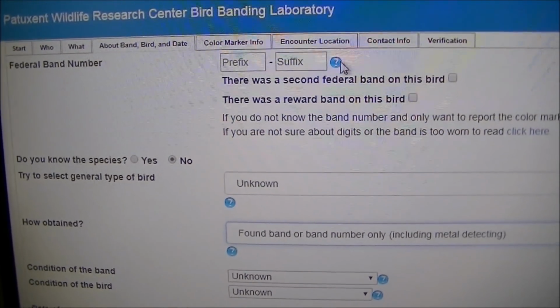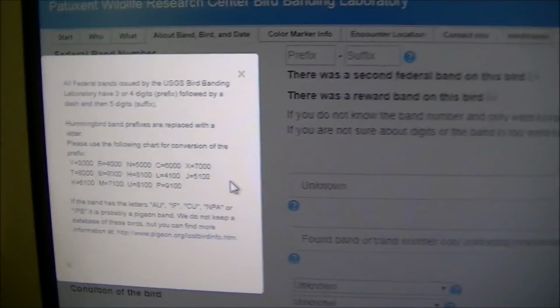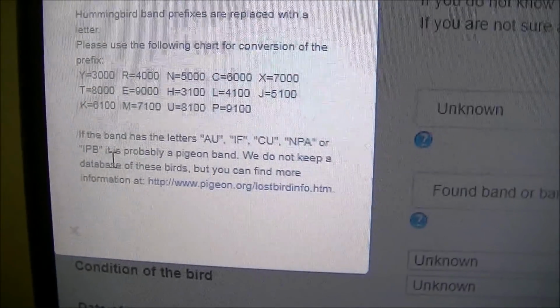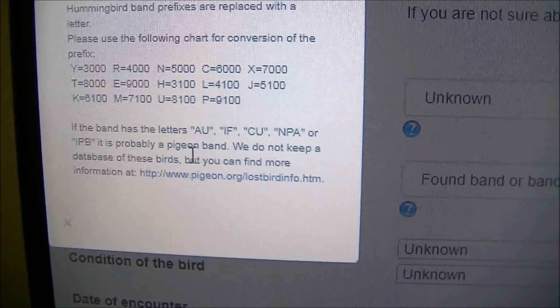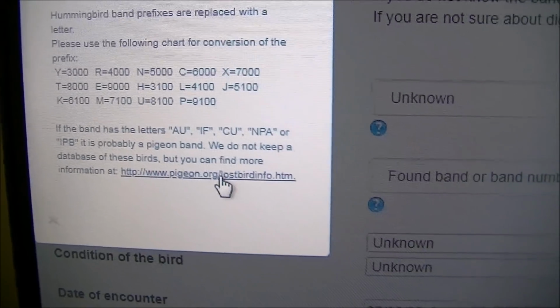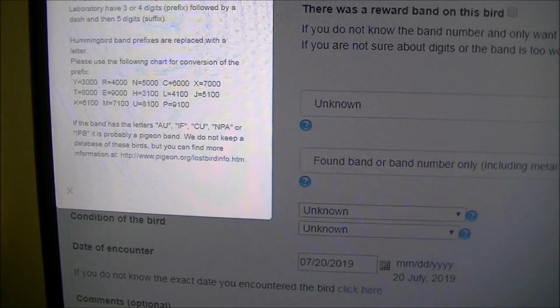But anyway, I wanted to show you here, because I was trying to figure out where it was from. I found this little question mark here, and it shows you at the bottom, if the band has the letters AU, IFCU, NPA, or PB, it is probably a pigeon band, and that they don't keep records of those, and it gives a website here of where to go to try to track down your pigeon band.